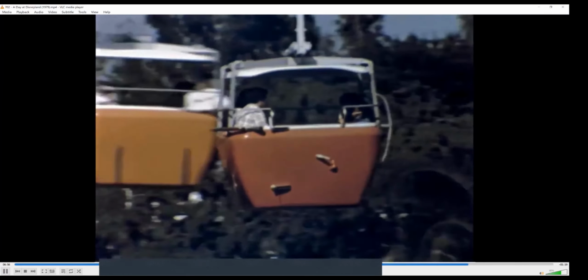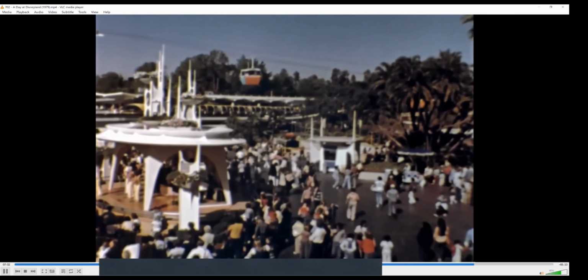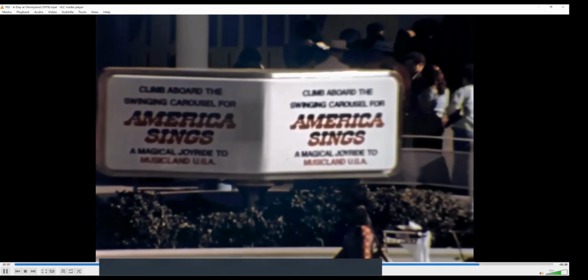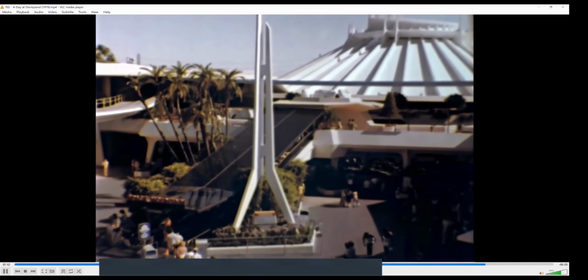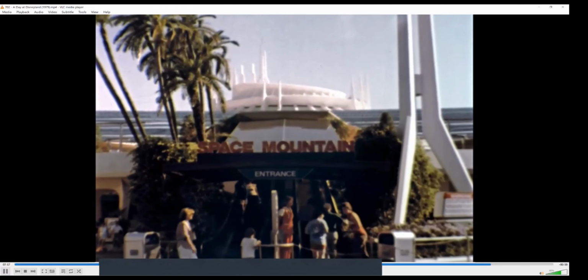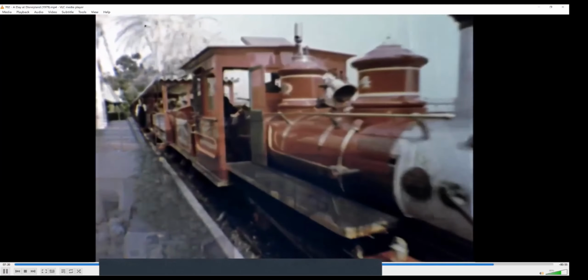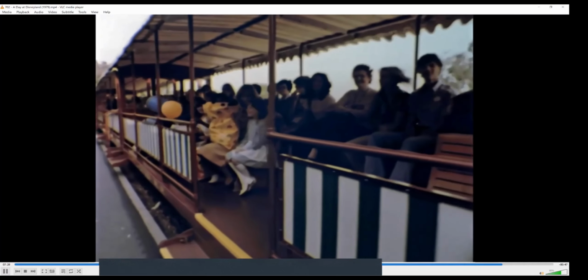One can journey to Mars and take a trip through inner space, ride the Skyway and dance to the stars. Also featured here is the animatronic musical America Sings, and an intergalactic voyage through the universe, whizzing past meteors, constellations, spaceships, and more within the fantastic Space Mountain. The Disneyland trains circle the Magic Kingdom in grand style. Some of these locomotives were actually in operation as early as 1894.